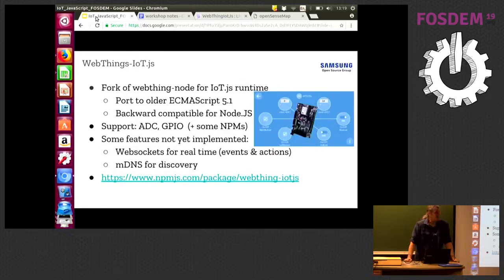I made a fork of the actual Node.js module made to build the web thing, and I simplified it to make it run on IoT.js, which is similar to Node.js but with less advanced features. You have only ECMAScript 5.1 support, so you need to transpile and eventually adapt. A couple of features have been removed, but the basics work the same. That's the cool thing: if you deploy using IoT.js on, let's say, Linux, and you want to deploy to a microcontroller, it's the same code, only the engine is changing, of course.